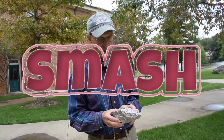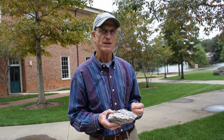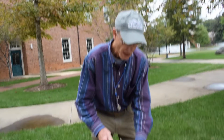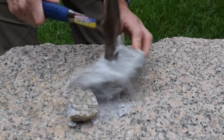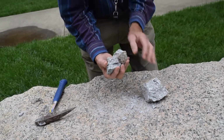So I'm going to smash this rock in order to crush it up and do a chemical analysis of it. The first step in that process would be to make the rock a little bit smaller. So we're going to smash it here. And let's see. There we go. That's probably good for this particular sample.